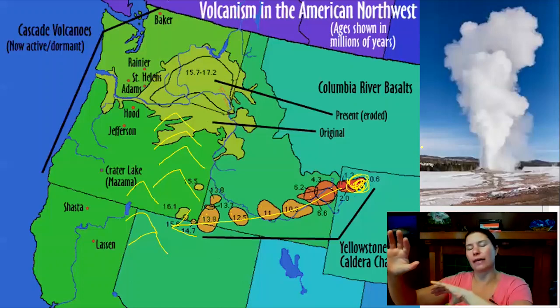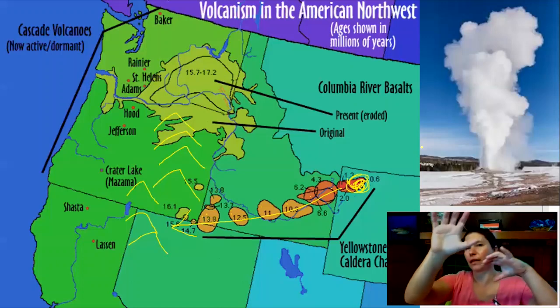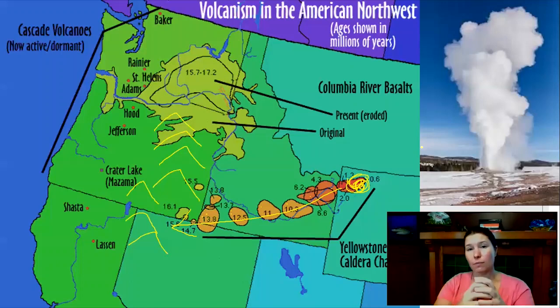It's not nearly as fast as whatever the Pacific plate's doing, but it is kind of moving to the southwest. The hot spot is staying right there. But as the plate has dragged those old calderas off the hot spot, new ones have been created. So anyway, that's Yellowstone. And I hope that was really helpful.